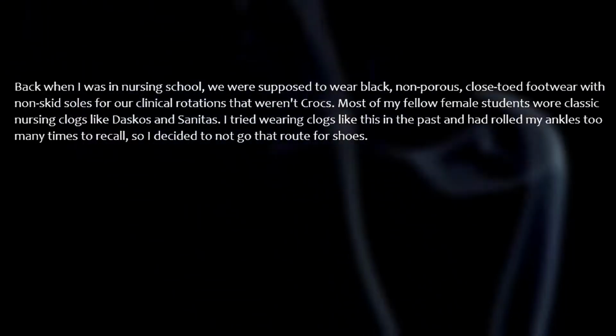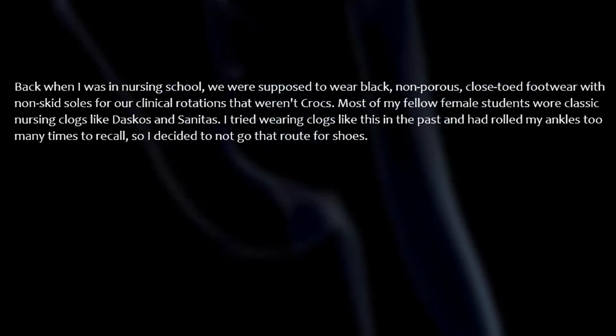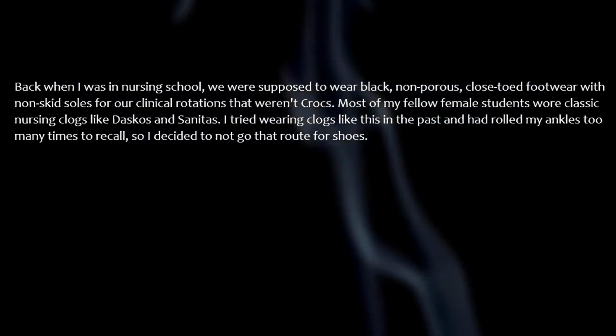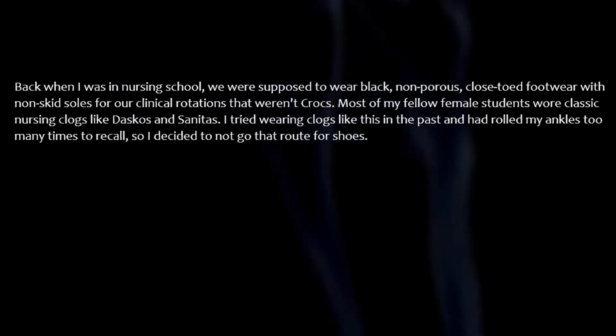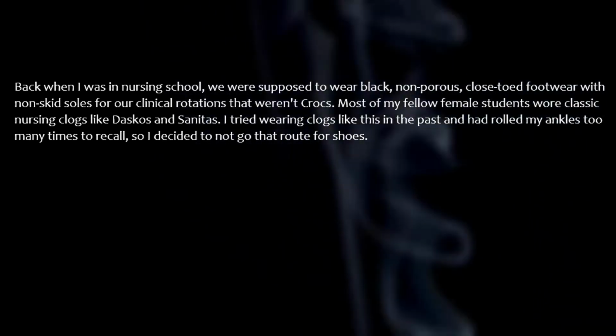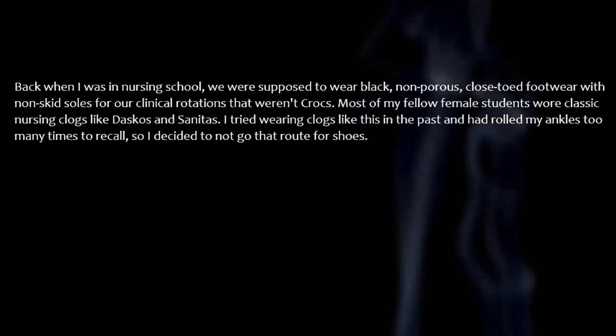Back when I was in nursing school, we were supposed to wear black non-porous closed-toed footwear with non-skid soles for our clinical rotations that weren't Crocs. Most of my fellow female students wore classic nursing clogs like Dansko and Sanita. I tried wearing clogs like this in the past and had rolled my ankles too many times to recall, so I decided to not go that route for shoes.